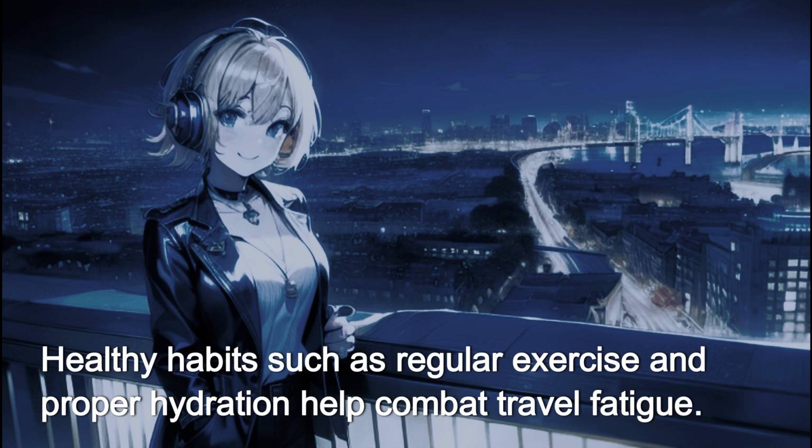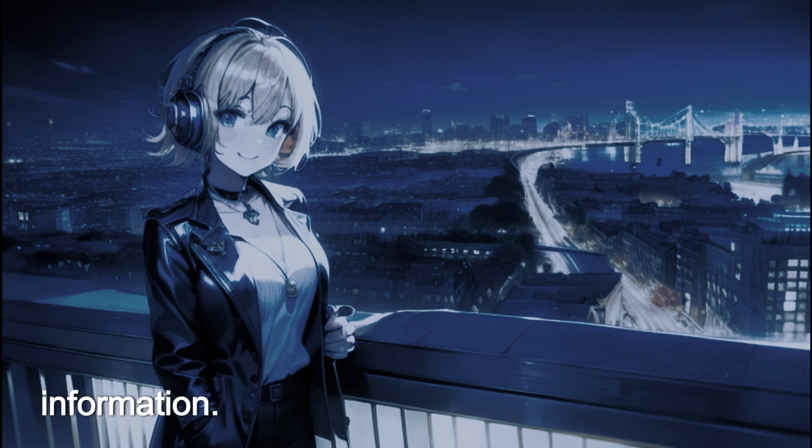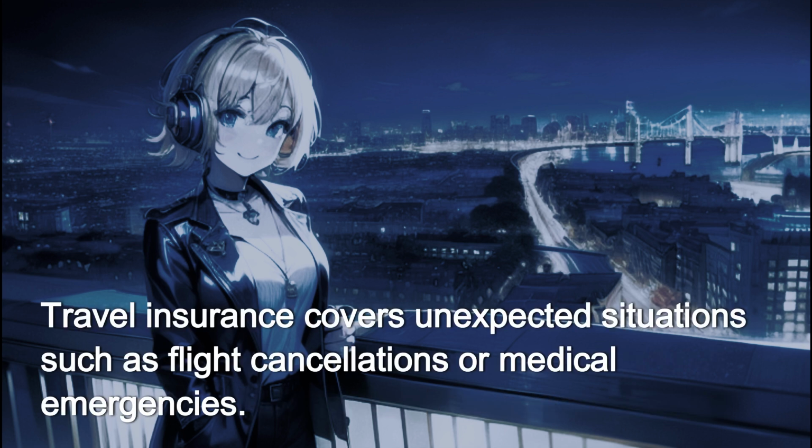Healthy habits such as regular exercise and proper hydration help combat travel fatigue. Safety precautions include keeping copies of important documents and emergency contact information. Travel insurance covers unexpected situations such as flight cancellations or medical emergencies.